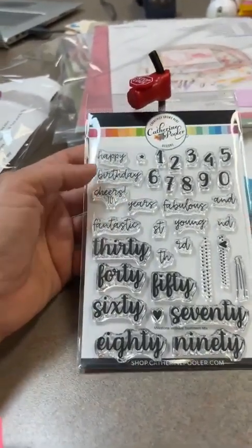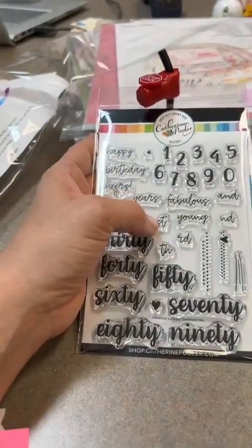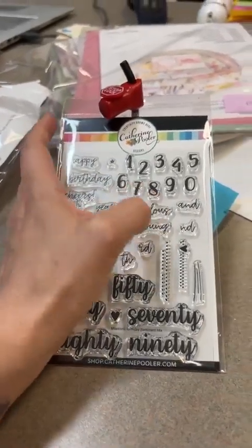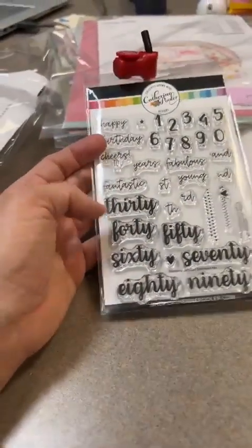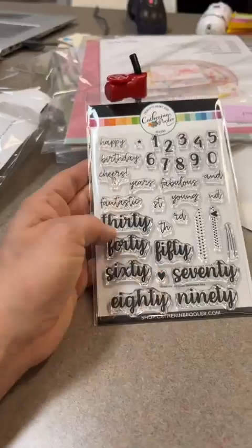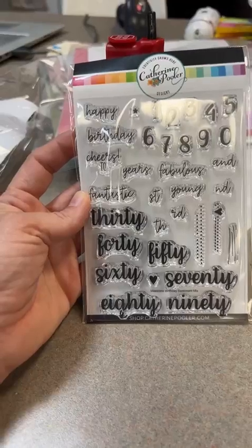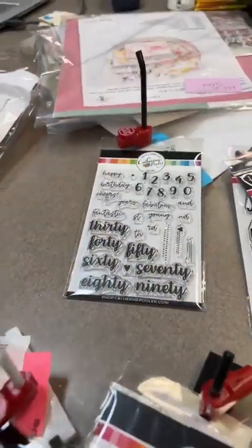So we've got happy birthday, cheers to fantastic years, fabulous. And then you've got the ST, RD, and TH for first, second, third, fourth. Fabulous, young, and then there's end. Some fun little dashes there. And then words 30, 40, 50, 60, 80, 70, and 90. So great little set there. Again, it's called Milestone Birthday Sentiment Mix. Got 1 of that one.